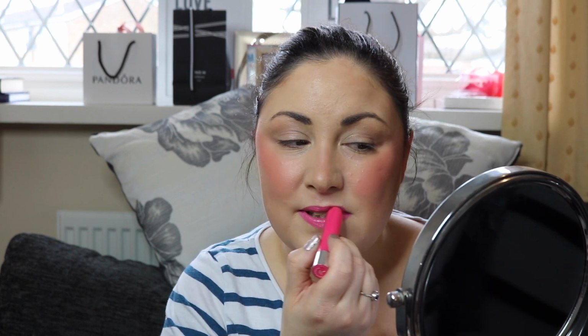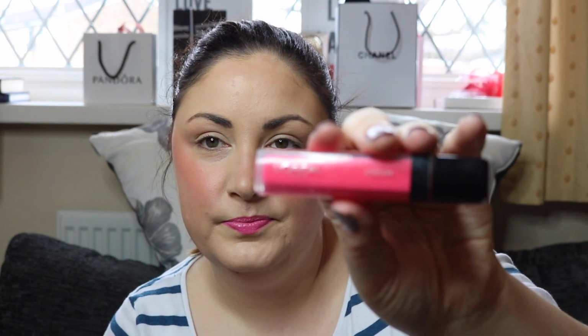That goes on, just slicks on so easily. Such a beautiful pop of colour. So moisturising as well. Easy to top up as well. On top of that, I'm going to use a L'Oreal cream gloss, and that is in 104 Mafia Gloss. Ooh, how badass am I? It's super pink. Wow.